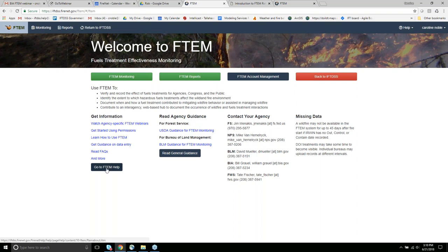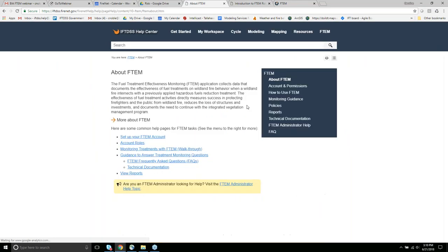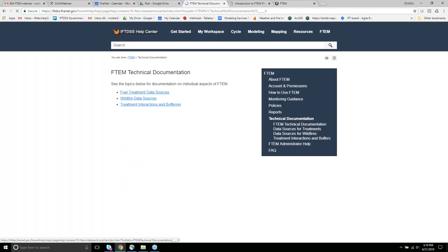And additionally, if you have more questions about the data, this help content has some specific technical documentation. If you click on that, it'll actually provide additional help content on both the field treatment data sources and the wildfire data sources. So something to keep in mind to peruse if you're looking in here and curious as to where this data came from, and how it works.